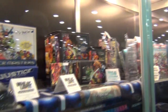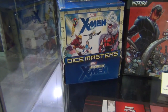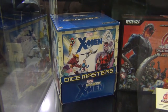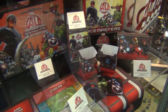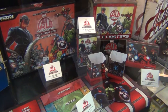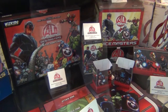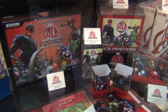And then jumping down to the next shelf, we have our Marvel Dice Masters. The last set that came out is the Uncanny X-Men set. And then, coming out starting in July, the Age of Ultron set. The Age of Ultron set, again, will have the full complement with the playmat and collector's box and the team box, along, of course, with the starter and the foil packs.